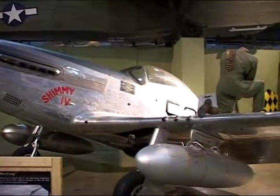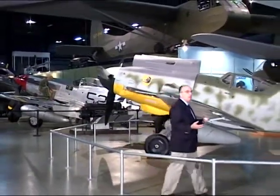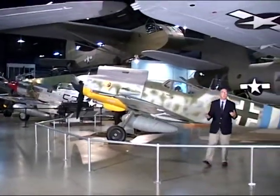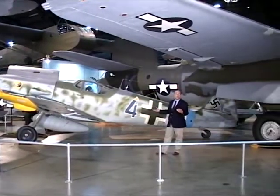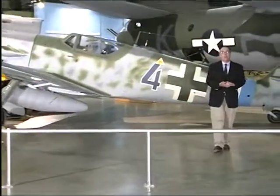In addition to the American aircraft that we feature, we also have in the collection some of America's Air Force's adversarial foes in the air. Representing here the Messerschmitt 109G, a late model Messerschmitt that was very appropriate in 1944 and 1945, defending the Reich against the onslaught of American bombers.